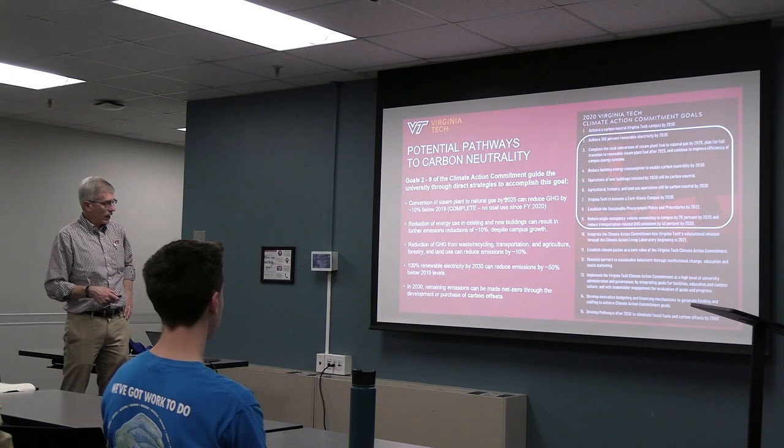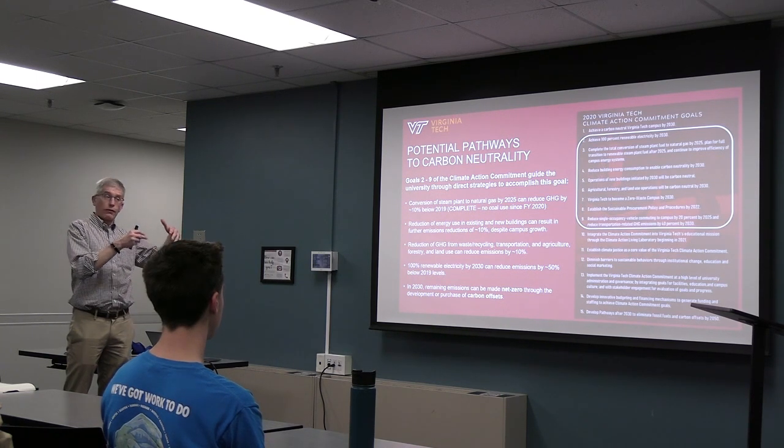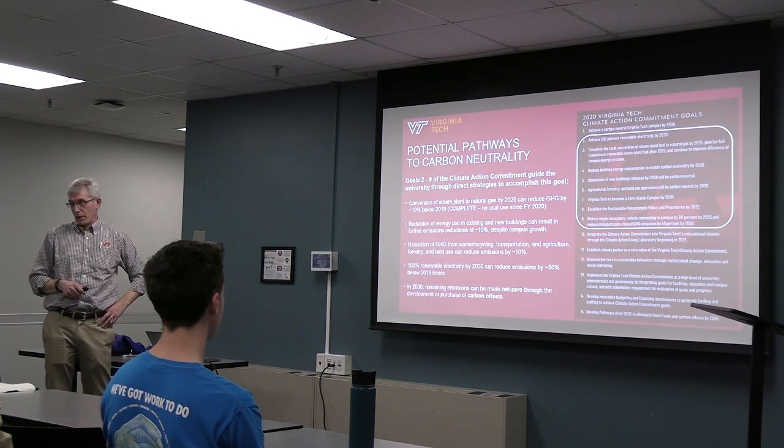These are pulled from the original report. This suggests that going to complete natural gas will reduce emissions by about 10%. This is already done. No coal burnt since fiscal year 2020. Buildings, we just talked about, another 10% if we do all of these adjustments to buildings, both fix the old building systems and improve the new building systems. We've got waste recycling, transportation, agriculture, and forestry. There's another 10%. Renewable electricity by 2030, which is goal number 2, can drop things by 50%.